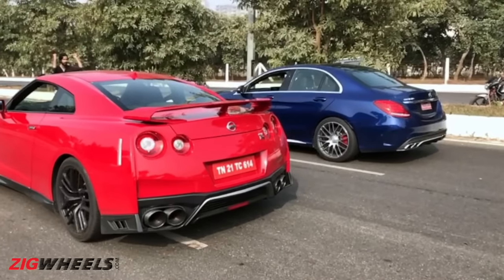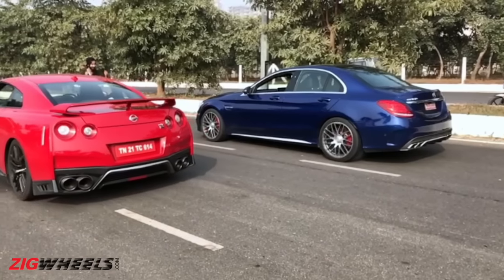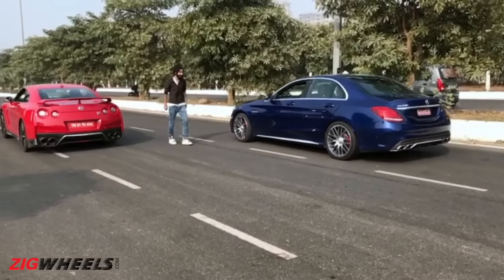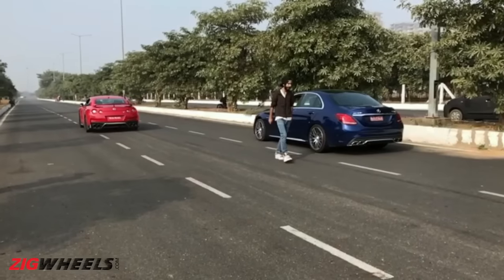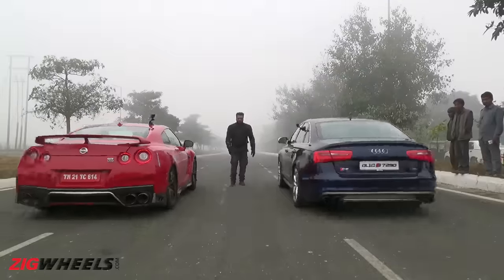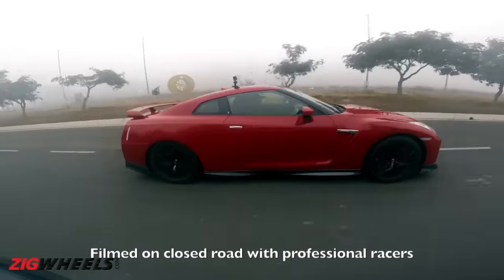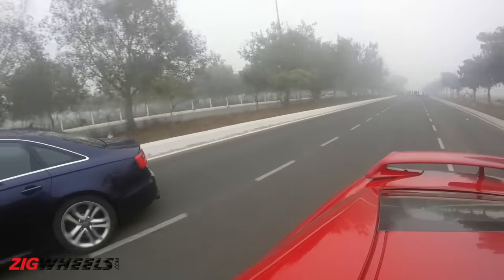However, Godzilla was not really worried. The GTR's acceleration is so insane and combined with the ATTESA all-wheel drive system, it beat the C63S easily. Notice the lack of traction on the Merc. However, with the Audi S6, it was a close call. Godzilla did get ahead after the first few seconds.